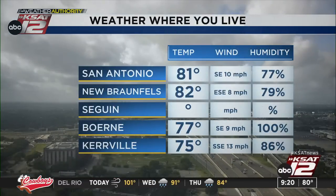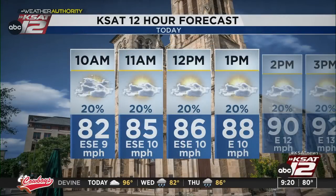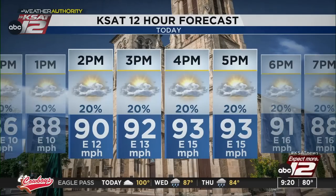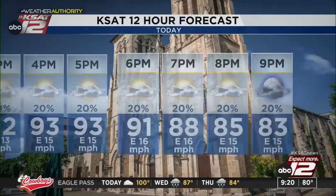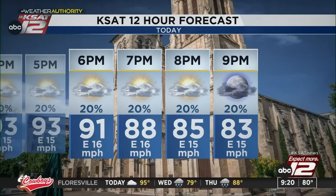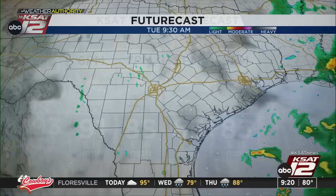81 right now, 82 in New Braunfels. Mostly cloudy, 70s for Boerne and Kerrville. And our forecast today, just a 20% chance of rain. 86 noontime, we'll be up around 93. Heat index will be in the upper 90s. And a 20% chance of rain going into this evening. And then we'll start to bump those rain chances up as we get into tomorrow.